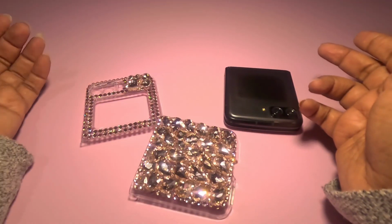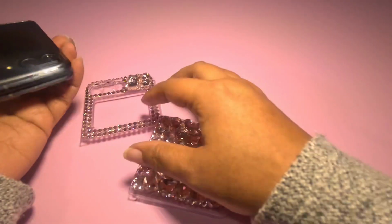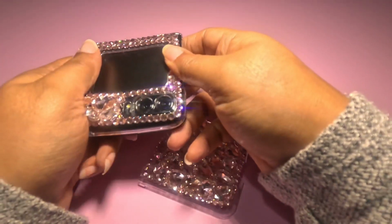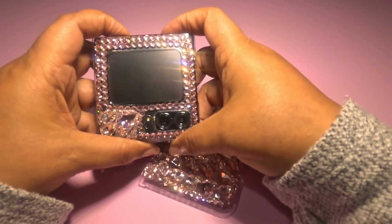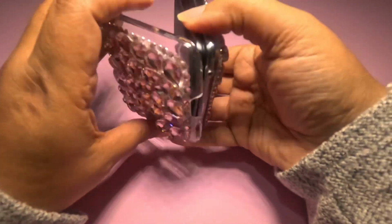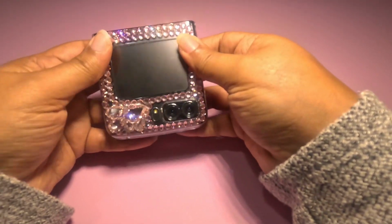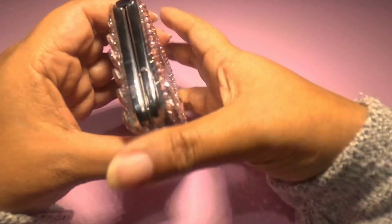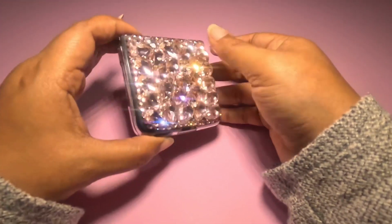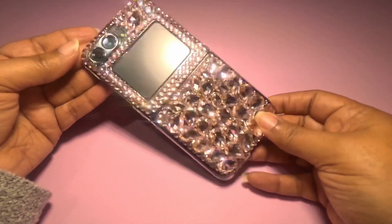So let's get this on the phone, see how it looks. I don't feel like I need to speed this up any, because this is just one of these snap-on cases, right? It's a hard case, lots of blingage, and man, you take this out, people are gonna notice this is already a noticeable phone. So what they did is basically took a clear case and blinged it out. But once you see that, oh my goodness.